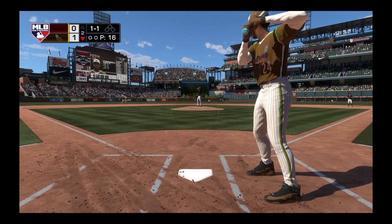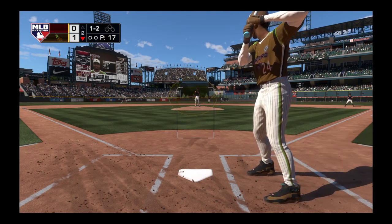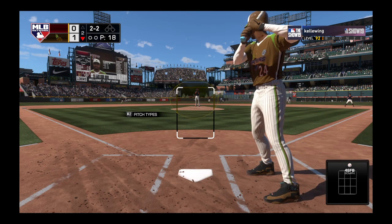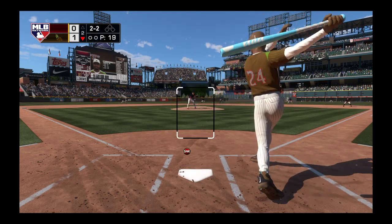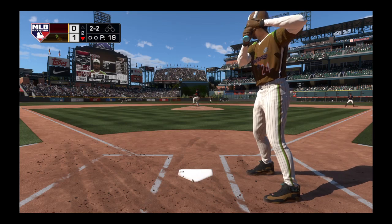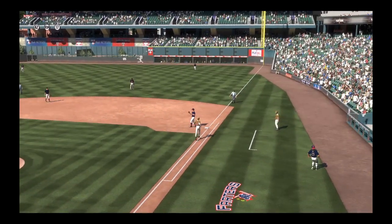Hey, boys, you talk about getting your A swing off. That's what it looks like right there. A guy with massive power letting it eat. The 1-2 misses for the second ball. The 2-2 one more time. Line, but speared on a hop. And that's the first out.